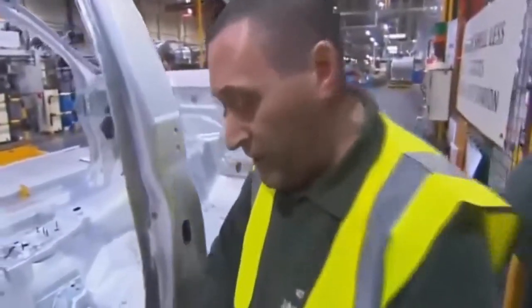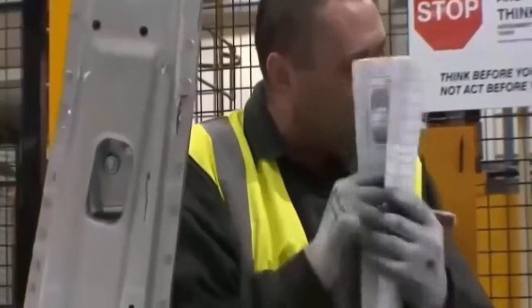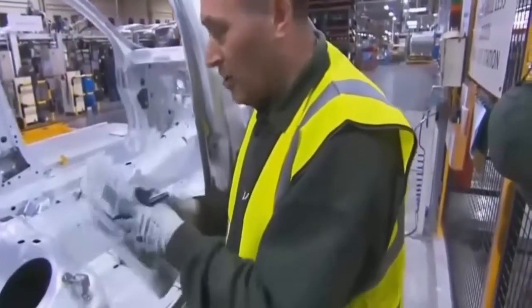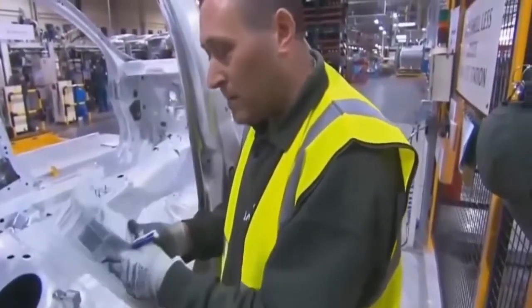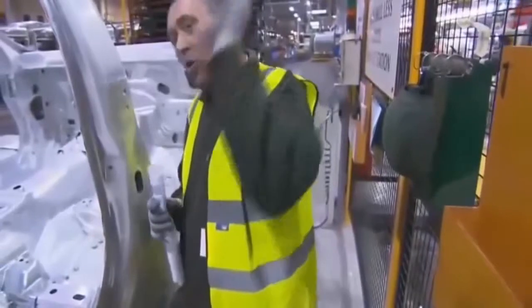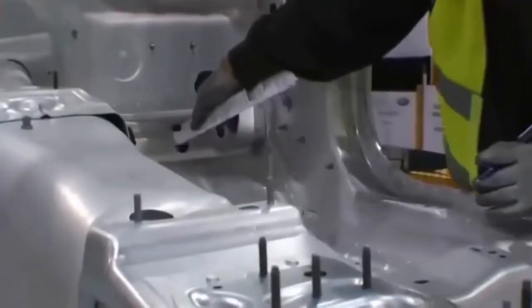If we do have a problem, we fill in a travel card. This car then won't move until someone signs off the travel card. And as you can see, it's blank. This car's come down the line with no problem at all. So these travel cards will follow the car all the way out, and we will keep these for the life of the car.